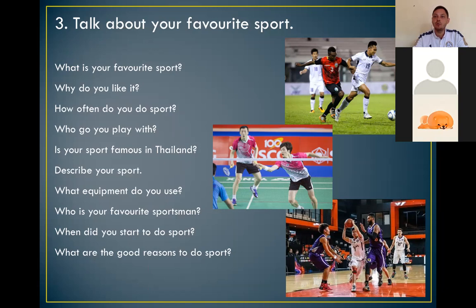What can you say? Gan, could you help? Why can we like badminton? What are the reasons? Because it's really dynamic, it makes your heart beat fast. It develops your reaction. It keeps your body fit when you run, following the shuttlecock. Very good.